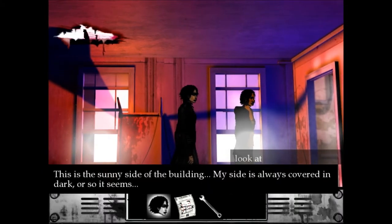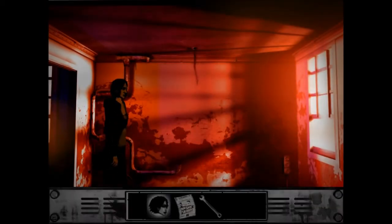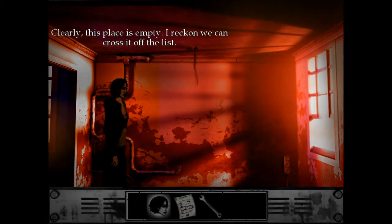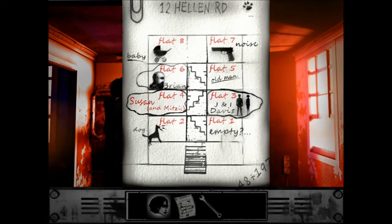Window. This is the sunny side of the building. My side is always covered in dark. Or so it seems. Clearly this place is empty. I reckon we can cross it off the list. Good.